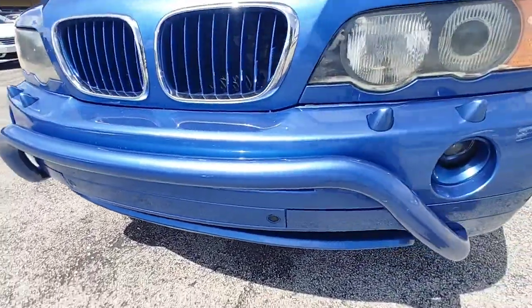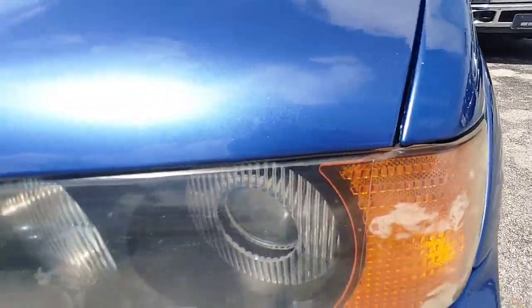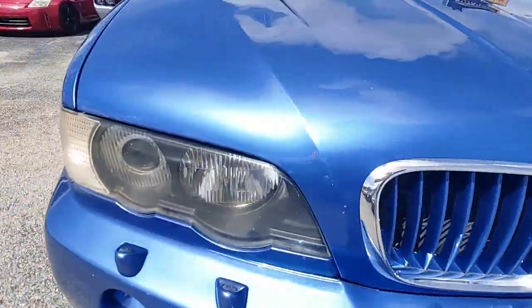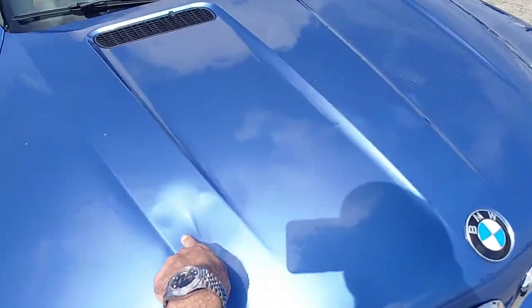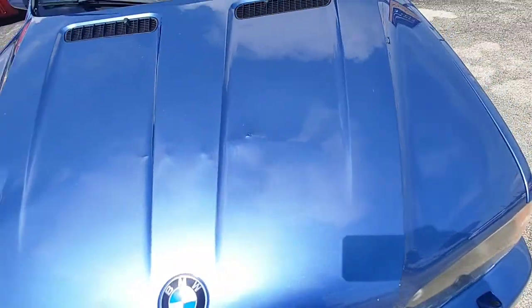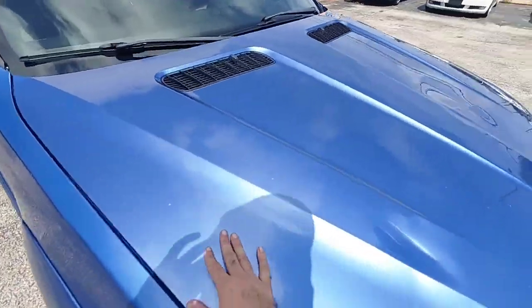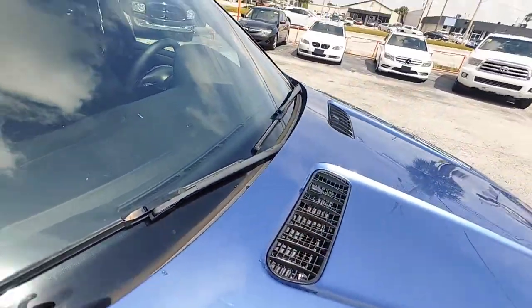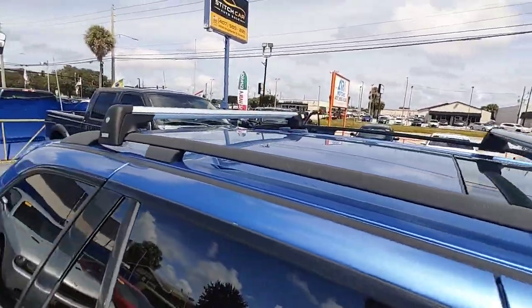Front bumper. Headlights. Some small fading on the headlight. No cracks or damages though. Hood does have some small dings. One and two here. Don't know how that was caused, but it is original. Seems to be original paint on the car. Roof. Original BMW roof rack.